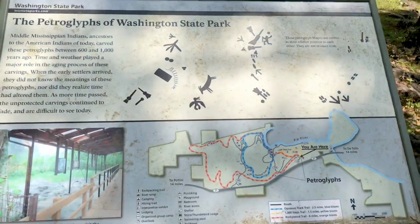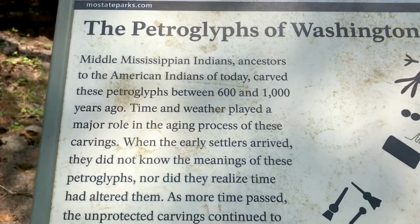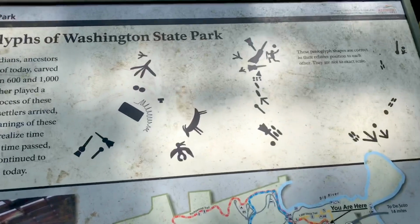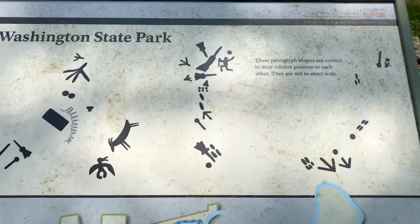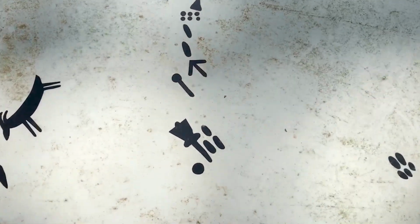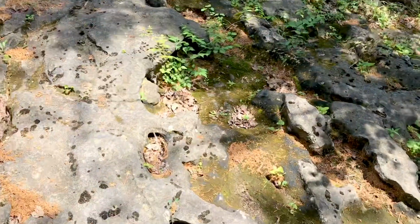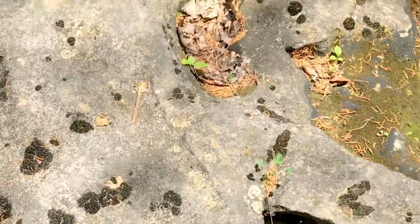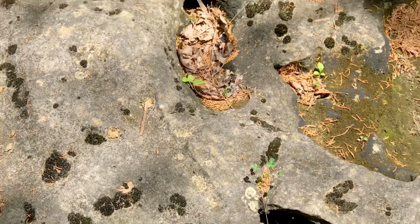Okay, so it's pretty cool. Here is, see, Middle Mississippian Indians. See, I think that's my ancestors. And here are the petroglyphs that are out there, and they're in a relative position, but not to scale. But if you look at this one, we found a few that look like that. I think I found it right there. Pretty sure that is the same shape.